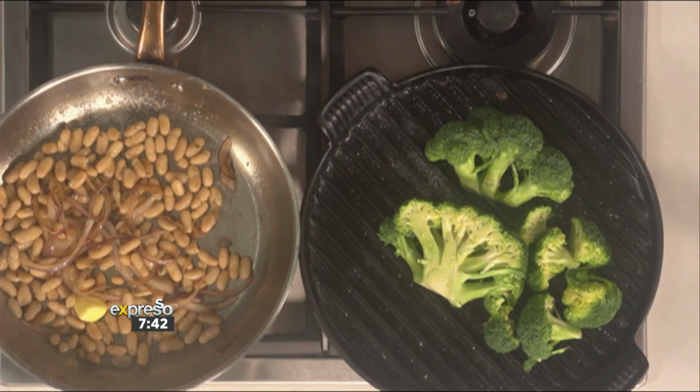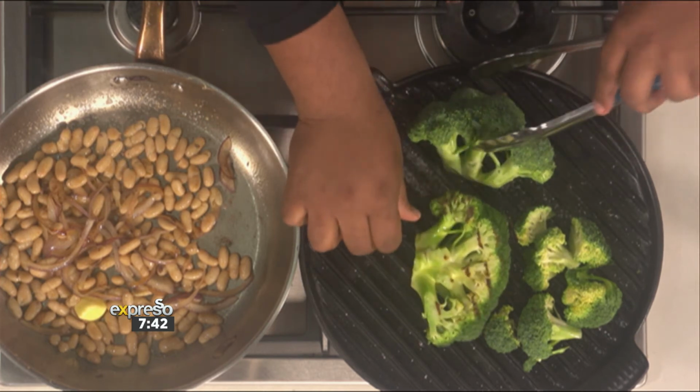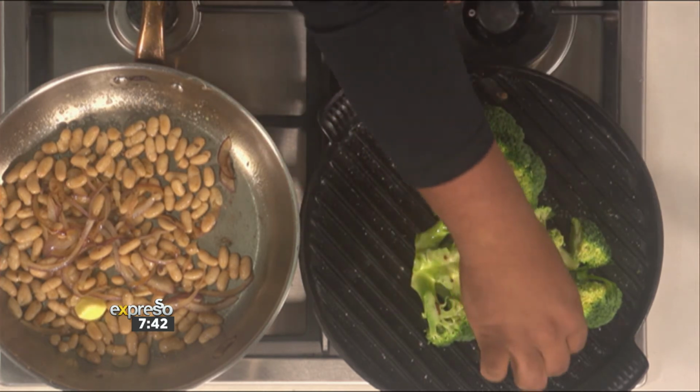How's our steak doing, by the way? Let's have a look at them. I can smell them. Again, using your senses in the kitchen. Look at that. We've got that bit of a char starting on there. Lovely. The little ones can just go for a little bit longer.